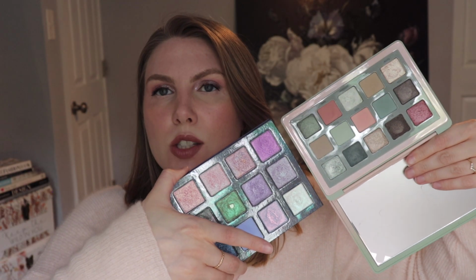These pans are bigger, but they are thinner. And so I do think it's easier to hit pan on these than maybe some other shadows. Just to give a quick comparison, these single shadows from Lethal are 1.6 grams, and then the ones from like a Natasha Denona palette of this size, these are each 1.28 grams. And so even though the actual pans are larger, they are a little bit thinner. And so given how many times I reach for this palette just on its own, I do think I'll have more pans from this palette to share in the future.